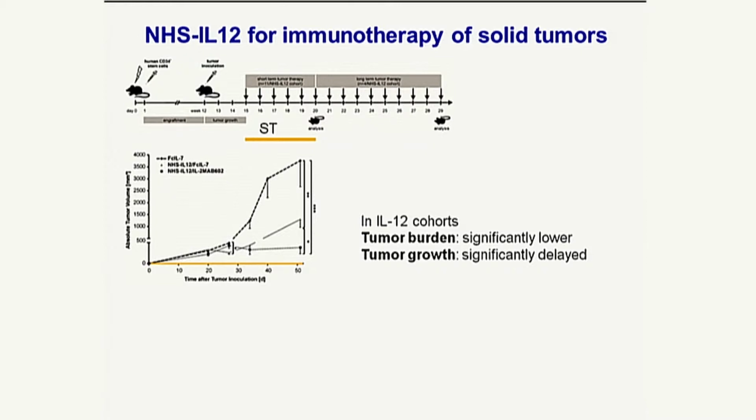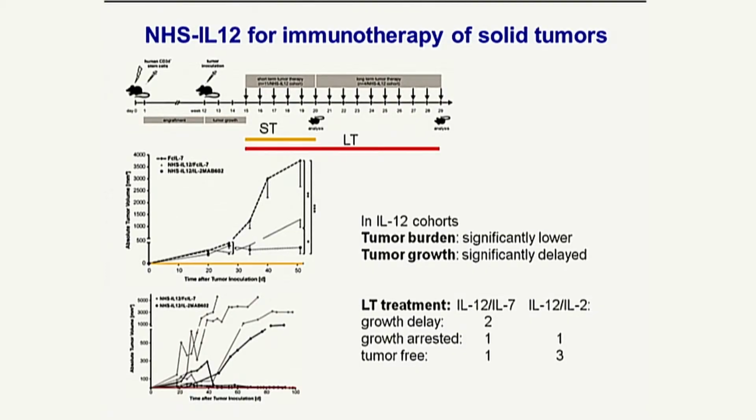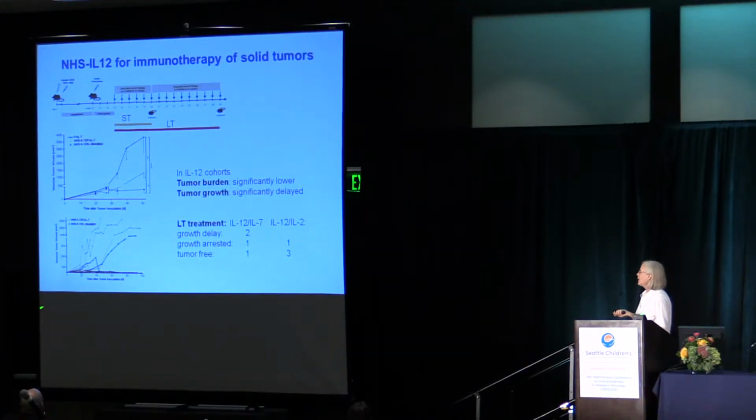However, as we found that the treatment cohorts were performing so well, we decided to keep 4 of each cohort alive and treat these mice until day 100. In the IL-12/7 cohort, we found 2 individuals who had growing tumors, and 1 that had a growth-arrested tumor, and 1 animal died, but that was tumor-free. In the IL-12 cohort, we found 3 of 4 animals tumor-free, and 1 animal had a tumor that was also growth arrested.